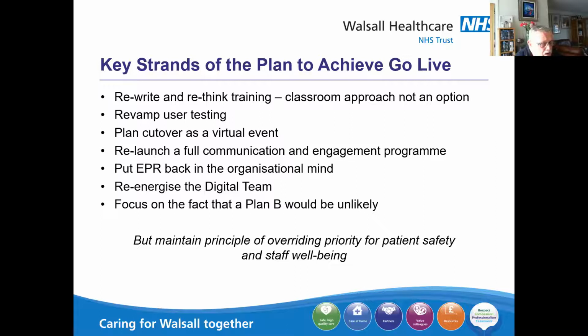The cutover, and thank you to Barnsley for this because they did it first, the ability to plan and do a cutover in a virtual environment.